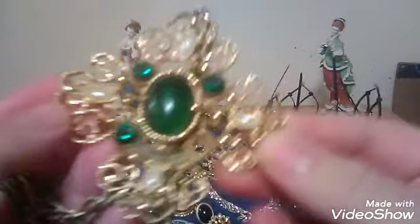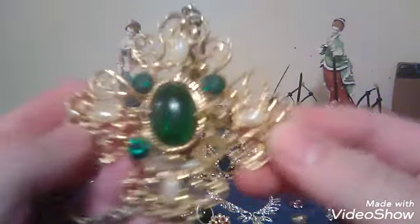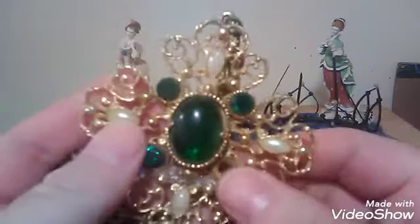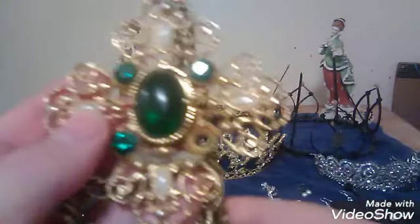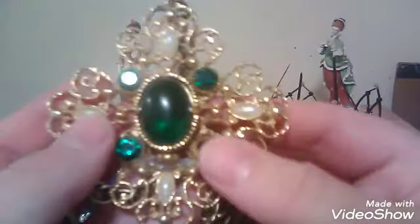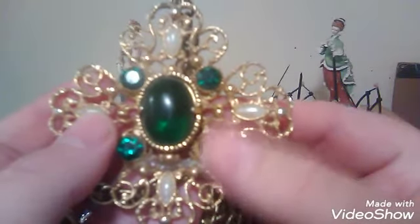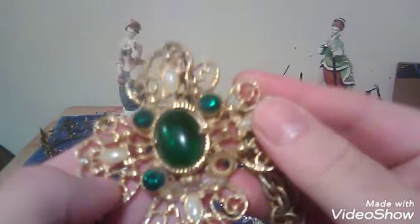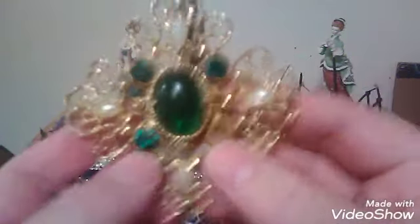Here is a necklace, and I just realized that green stone that I was just talking about must have come from this piece, and I didn't even realize it. I thought it was an old earring, but no, it turns out it must have been this piece. I've had this for about a year now.